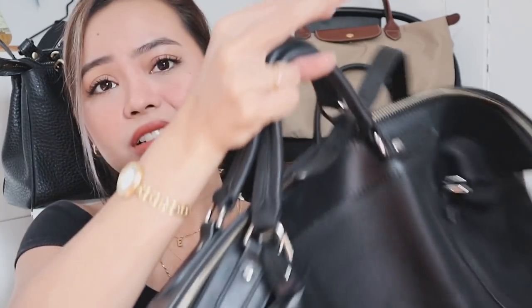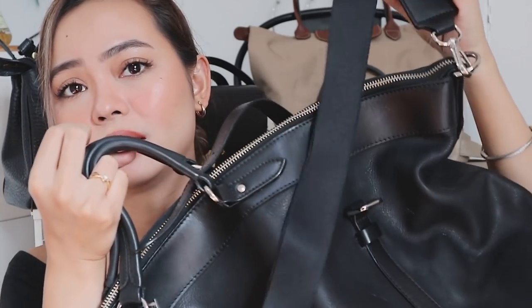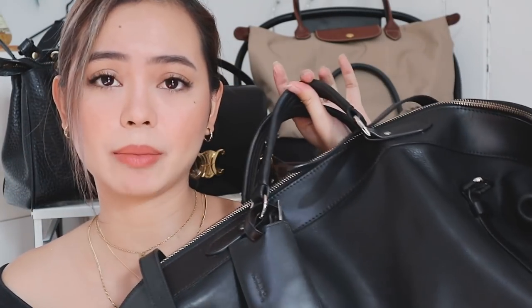I'm not sure if they still have this, but this is in pure leather except for the strap because it is nylon. And I use this every time I go to work. Mga sleepover, basta mga ganon.